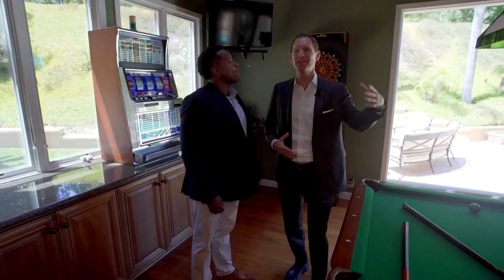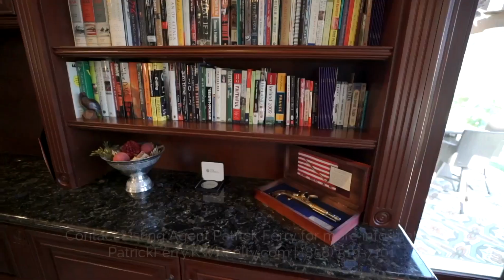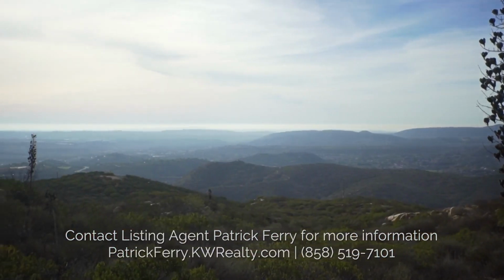Let's go look at some of the more serious parts of the house. Very nice. This is serious business. This is a beautiful office. I mean, you sit here and you feel very presidential in this office. And a beautiful view right out into the mountains too off the office.